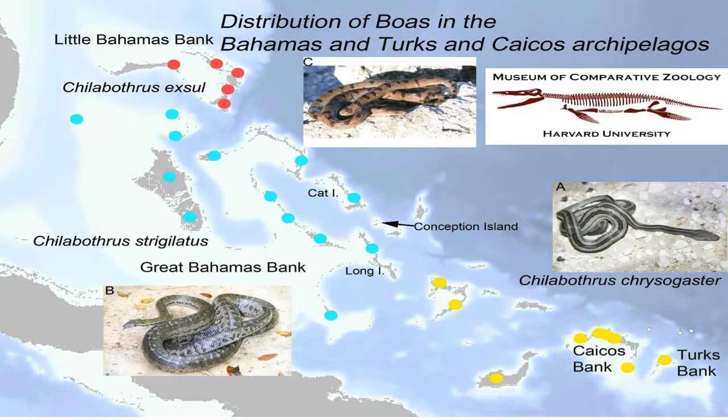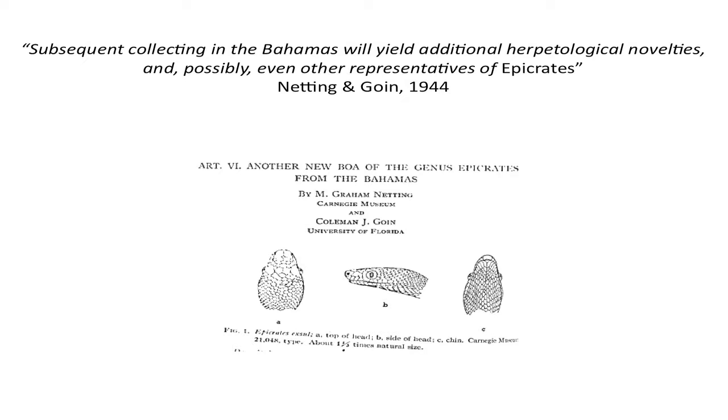One of the things that really sets up this next part of the story was this quote from a paper about the description of the northern Bahamas boa in 1944 by Netting and Goin. What they say is that subsequent collecting in the Bahamas will yield additional herpetological novelties and possibly even other representatives of Epicrates. And that was the previous genus name for these boas. That was a long time ago, 72 years ago, this was said. And in the meantime, nothing's quite come of this until last year.